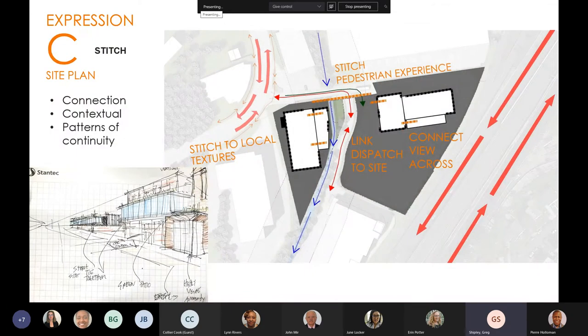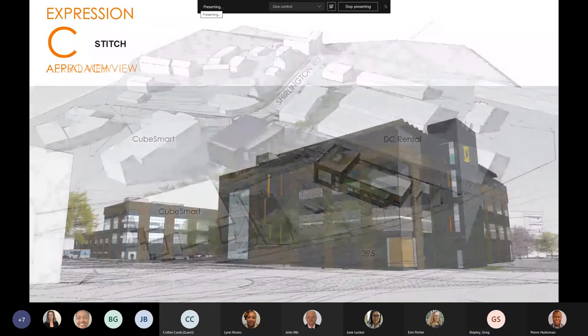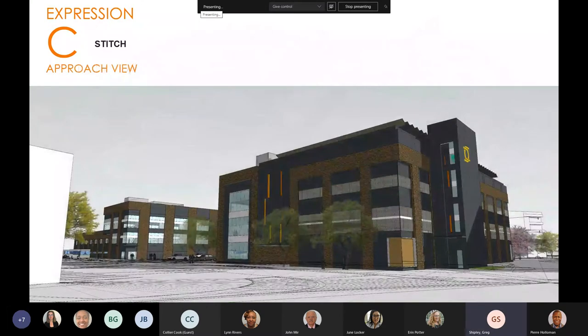And for Stitch, we looked at the community and saw the different industrial nature of the particular setting it's located in. And so we wanted to kind of stitch a modern industrial facility into the fabric of this community. This one uses a lot of masonry, brick masonry, as the main veneer. And as you see from Shirlington Road, the brick acts as piers and breaks up the long facade, so introducing some verticality into the horizontal nature of the facility.